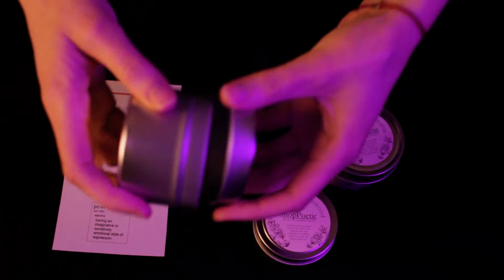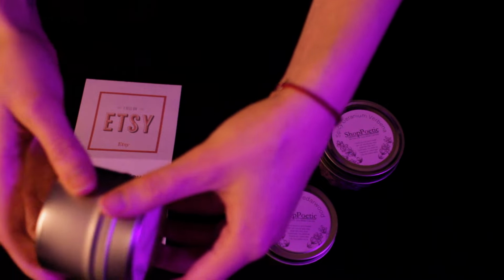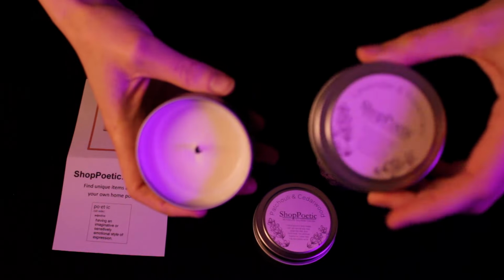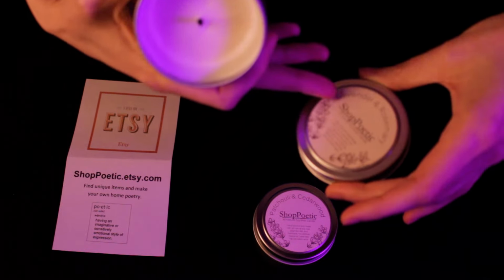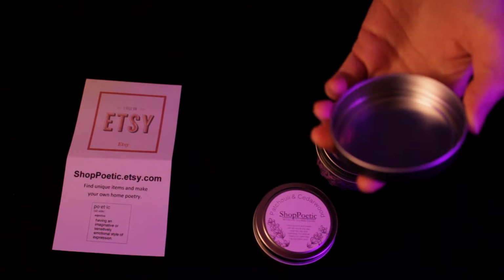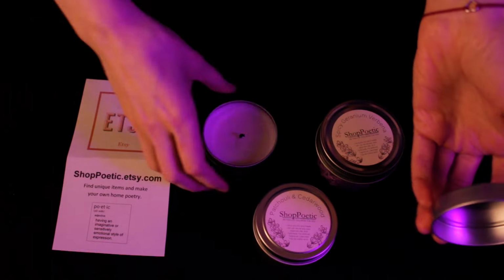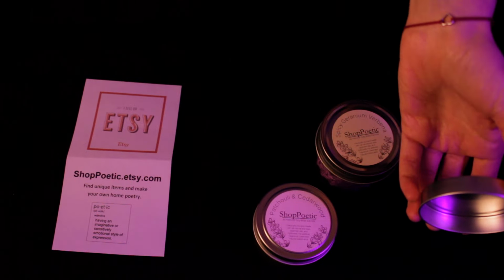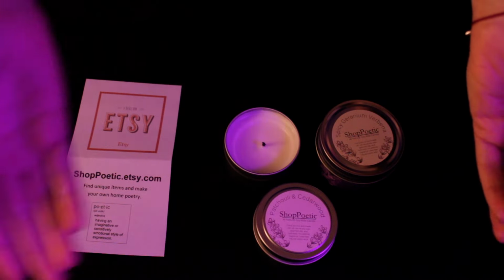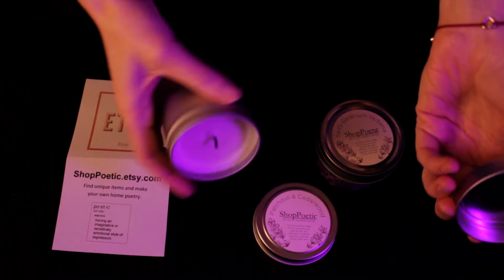Oh man, they smell so good. They all smell just like what they say the essential oils are in them. This one I've used a little already. I would say it's good for relaxation or going to sleep or unwinding, or really all of them would be good for that, but this particularly has that lavender smell.